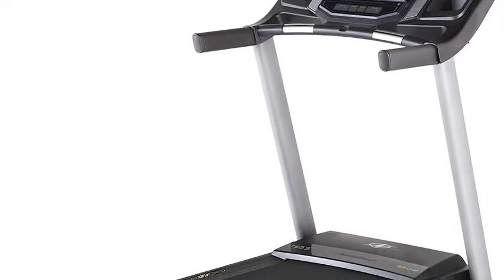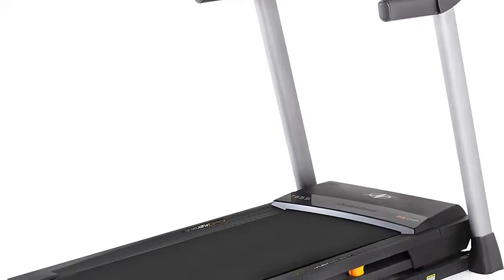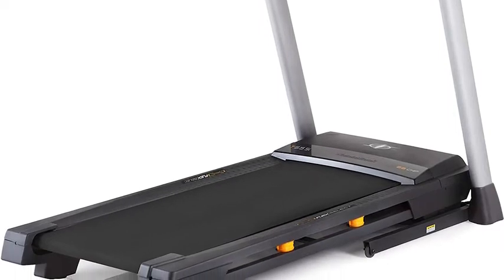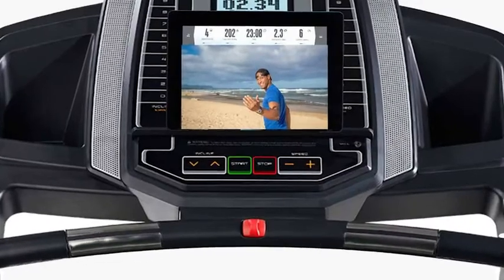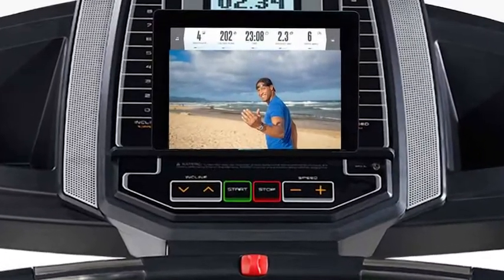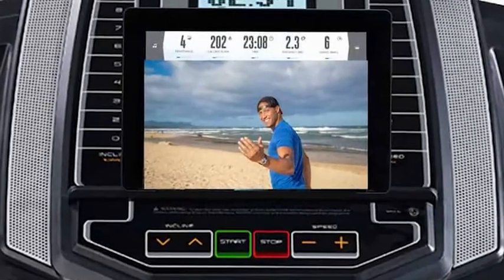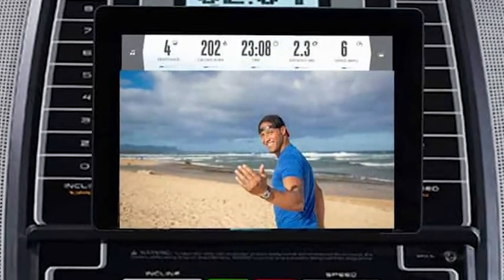In today's video, we're going to be taking a look at the NordicTrack T Series Treadmill. Now, this device is a very popular treadmill and has a 4.5-star rating. Some of the main features is that it has an immersive 10-inch interactive HD touchscreen that streams on-demand iFit workouts directly to your equipment and provides easy stats tracking.